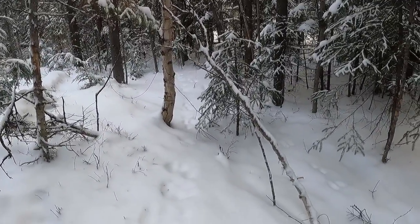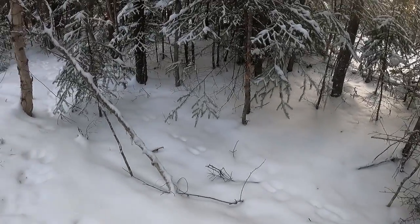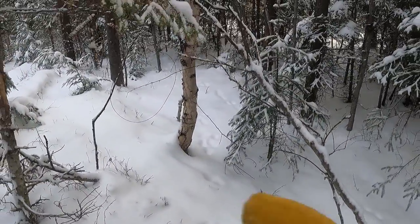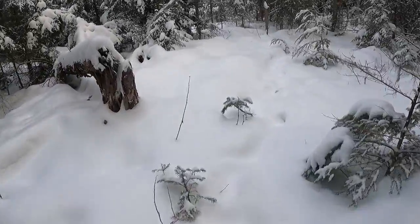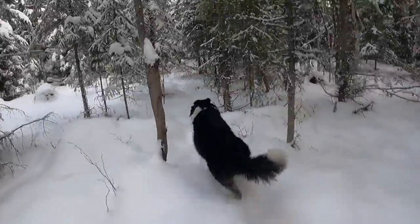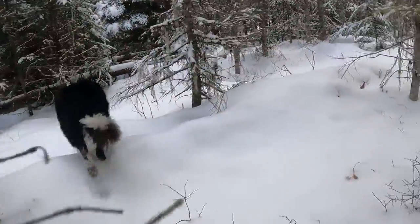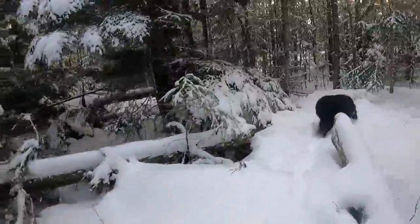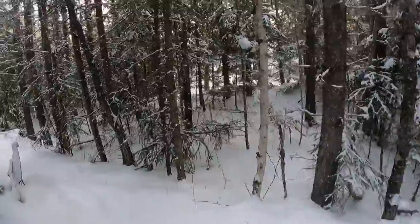Oh, that could be a rabbit, actually. That's a rabbit, I think. That's a rabbit. I put that little leaner just to try and get him to come under the snare. That's a rabbit that went through there. Anything in here? Snares are all still set. Last one over here.